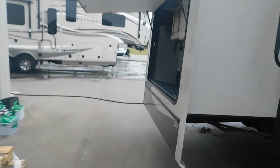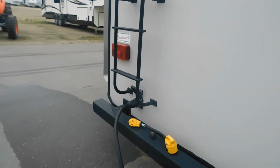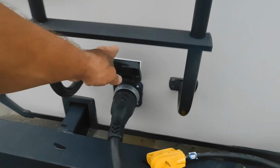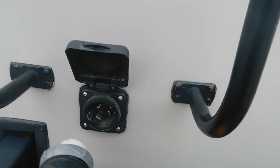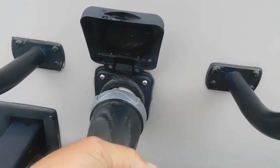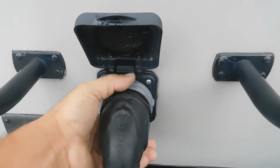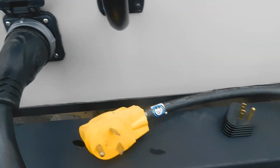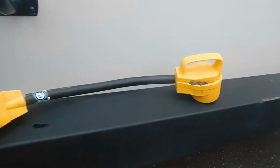Going to the back of the unit again. There's a long power cord, 50 amp service. I'm going to show you how these Furions plug in. So you're going to push it in, and then twist to the right, and then tighten down this ring. Now at the end of this, you're going to have a 50 to 30 dog bone, which is going to bring your 50 amp down to 30 amp.